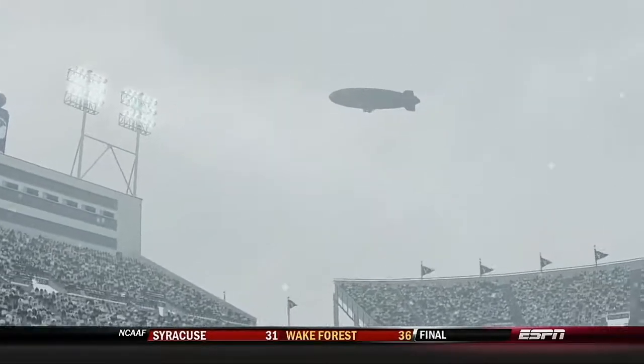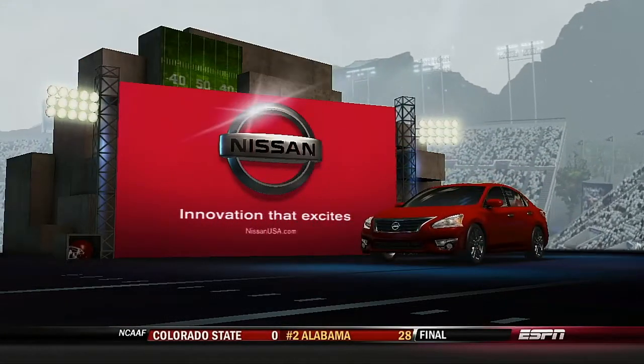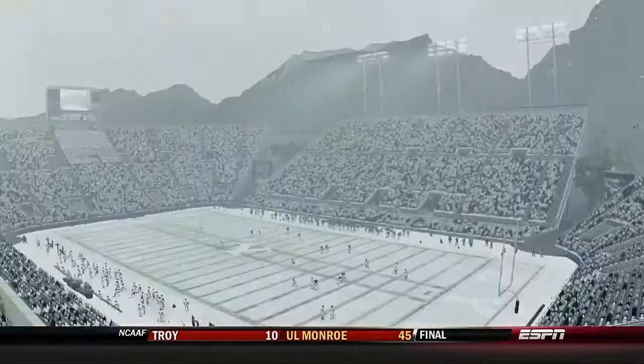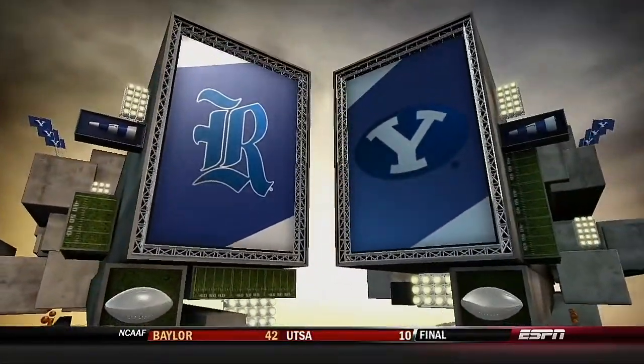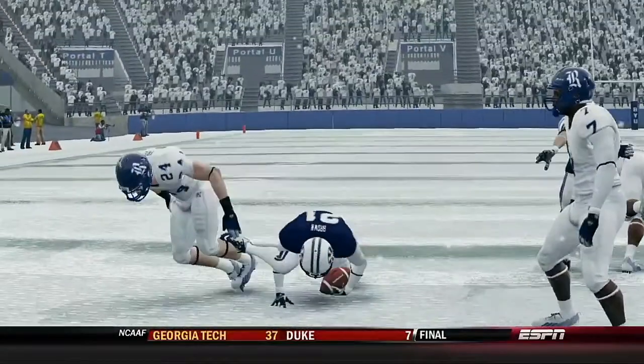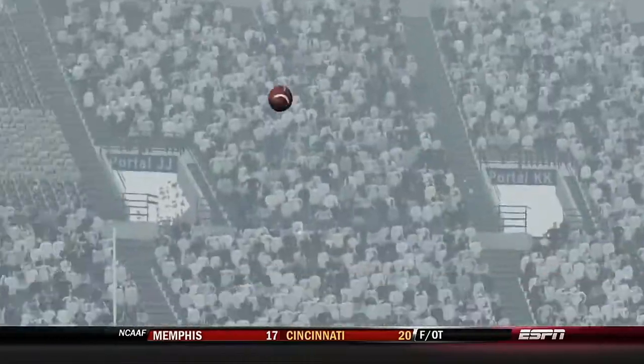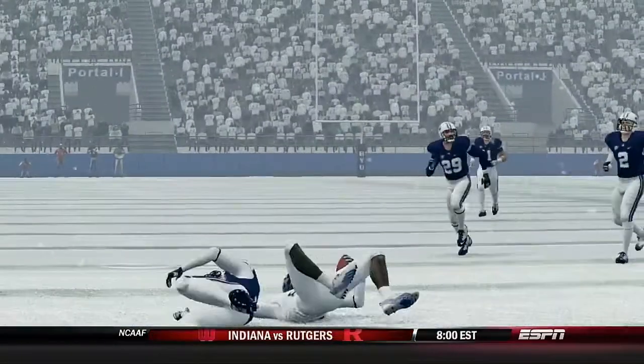Hi, everybody. Glad to have you with us on the EA Sports NCAA Football 14 Halftime Show presented by Nissan. Innovation that excites. David Pollack here in the studio, as always, to lend a little perspective to what just went down in the first 30 minutes. Defense has been dominant in this game. Yards very hard to come by.